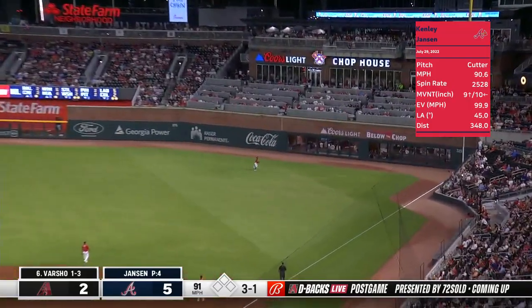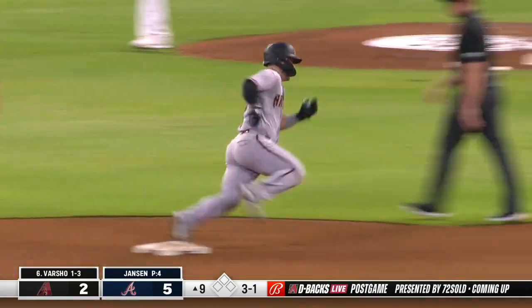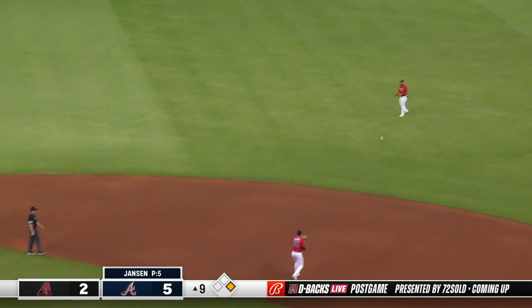Varsho hits a high fly ball to right field. Backing up is Ronald Acuna Jr. It's off the wall. Varsho rounding second. He'll head for third. It bounces back toward the infield. And he's standing up with a triple.